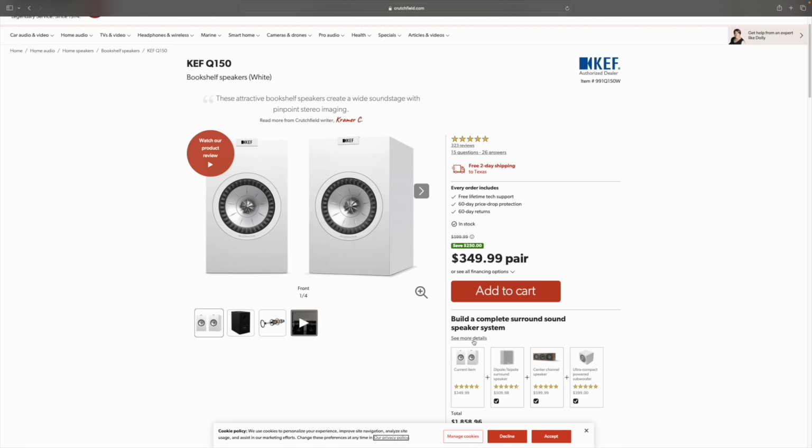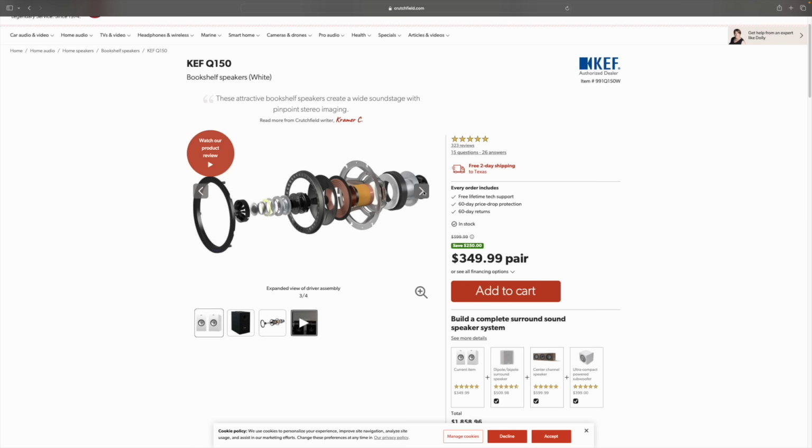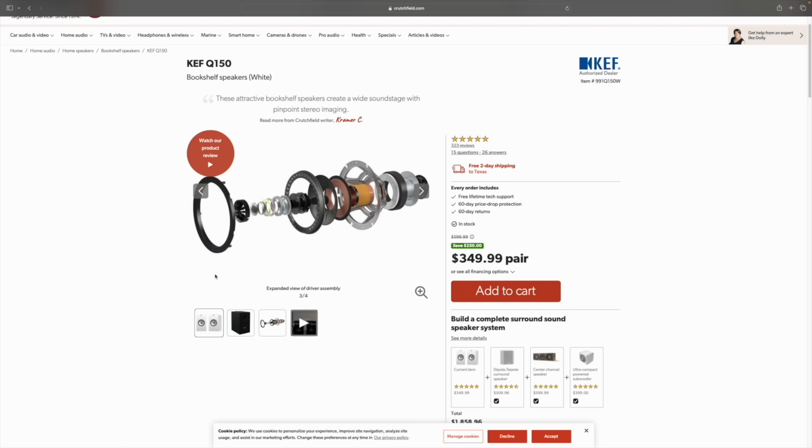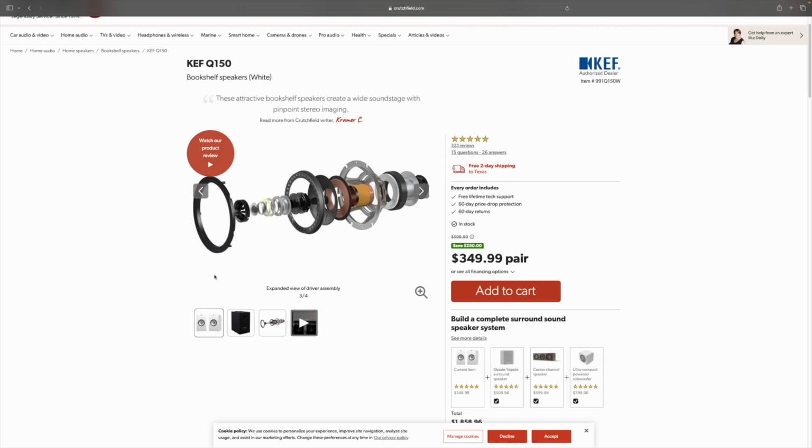They have some really cool looking aspects about them though, and some cool tech. So they're a concentric driver, so you're going to be getting great soundstage, great cohesiveness within the soundstage. Anyway, $350 for a pair of Q150s is an excellent price. They used to come down to $300, but there's been inflation.